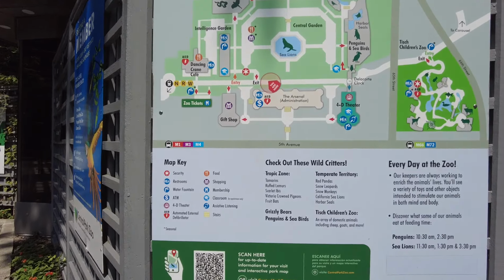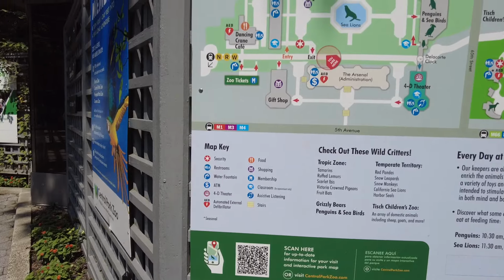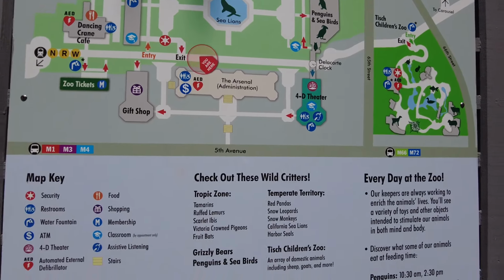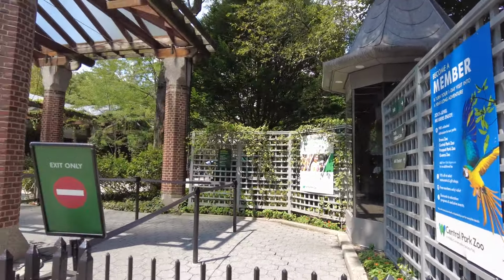Here's a little map that's right outside of the zoo. So if you're in Central Park or thinking about visiting it, at least you can see what's there, and also what's in this general area. And I think tickets were around like 20 bucks or something, so you can decide yourself. It's pretty small in there, but it looks kind of cool.